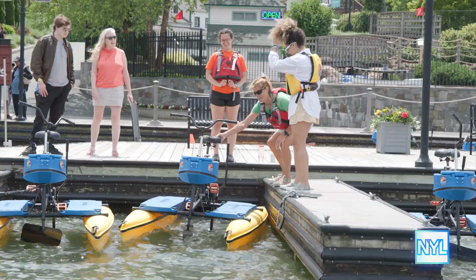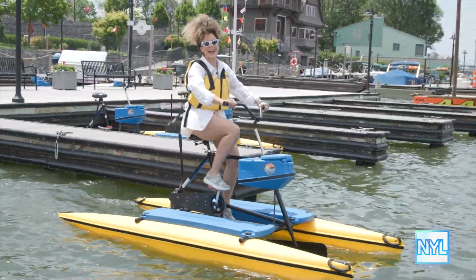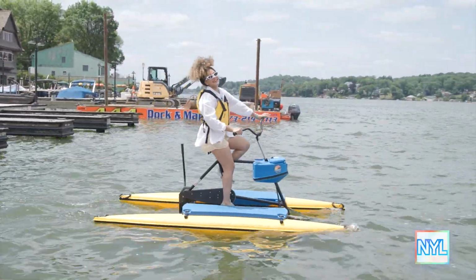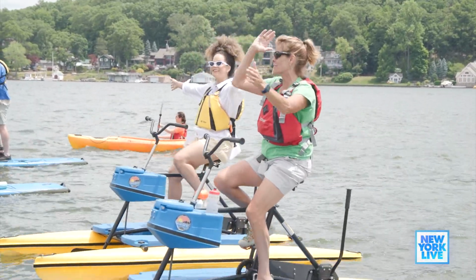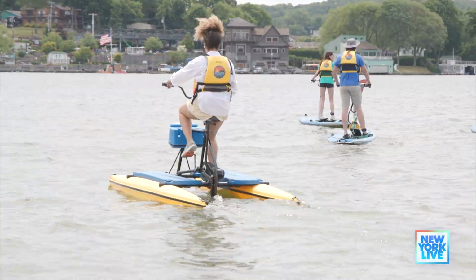Left hand on the handlebar, left foot. Oh, look at her, hop right on over there. Yep. Hello! Isn't this lovely? Isn't she lovely? Welcome to Lake Hopatcong. It's 9 miles long with about 40 miles of coastline. This is my favorite new activity for the summer.